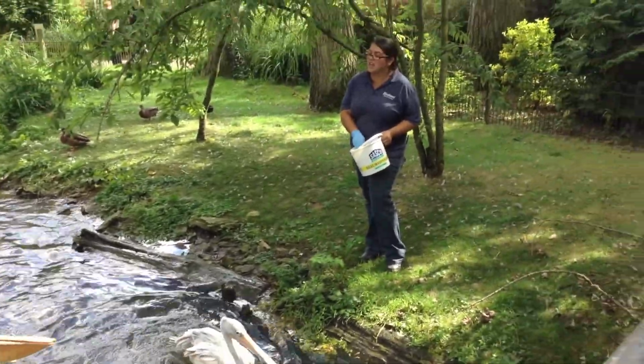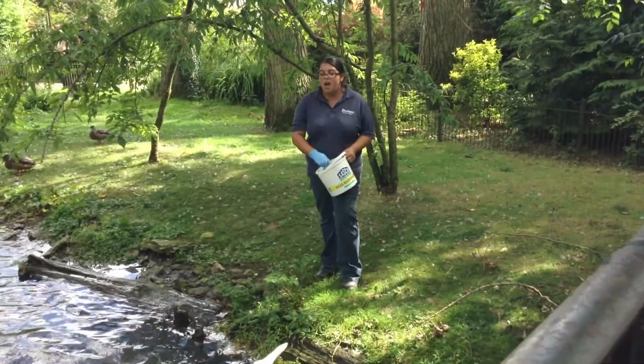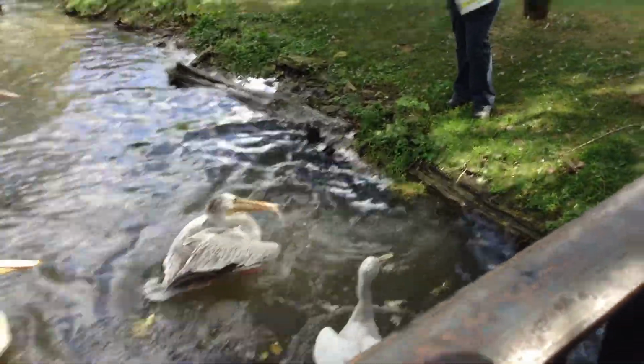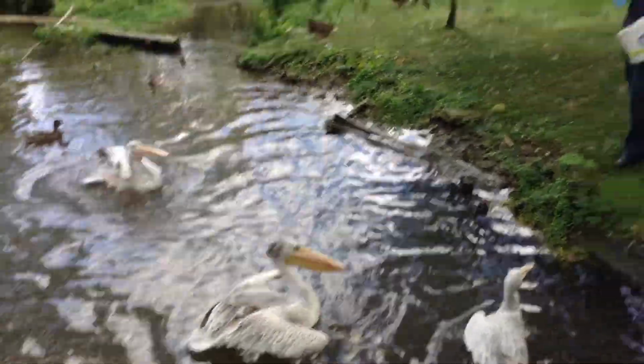But as I was saying, they vary in size as well. These are medium-sized pelicans. But you've got the Dalmatian pelican, which is about twice as big as these ones. And then you've got the brown pelican, which is about half the size, the smallest.